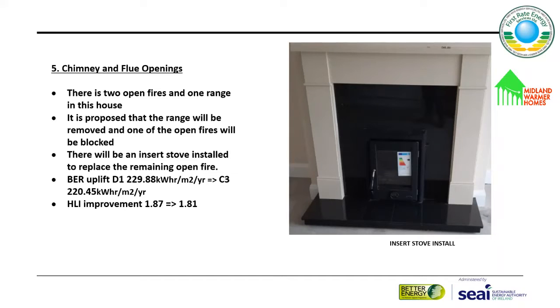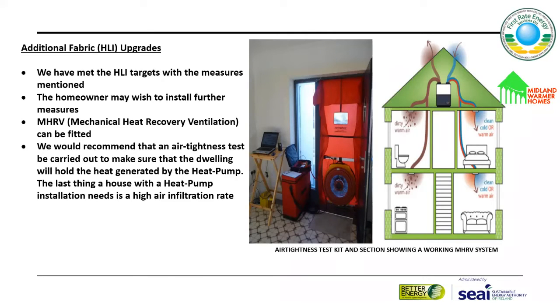So again, if you can close the stove, it's nearly as important when it's not working as when it is working, when it's been used. That you can close the dampers, that you can seal it up and stop massive amounts of heat escaping up an open chimney. And the HLI improves then from 1.87 to 1.81.